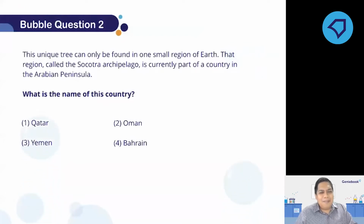Let's see how many of you have been paying attention. Which country is this tree located in? Okay, it's in a small region within this country. Can you imagine, on the whole earth, this dragon blood tree is only found there.